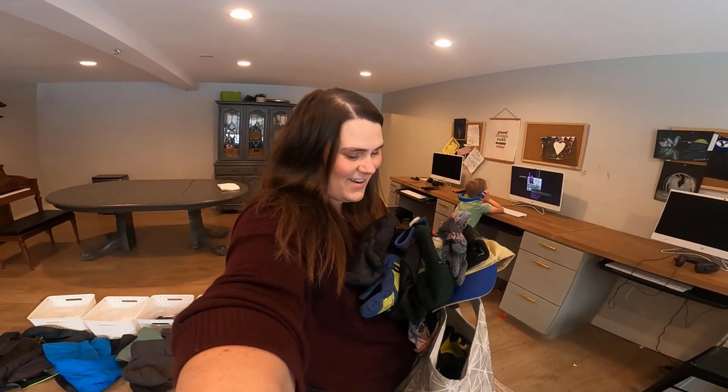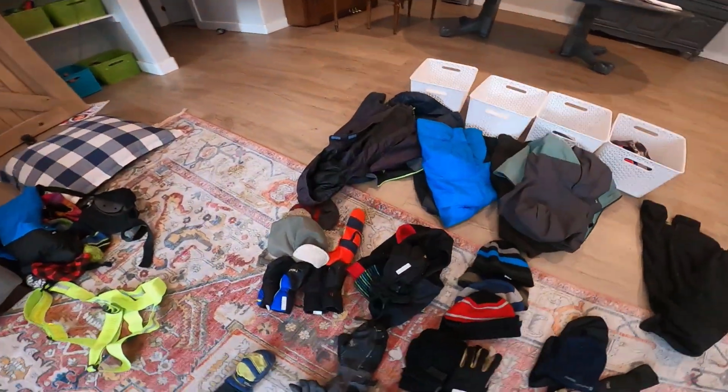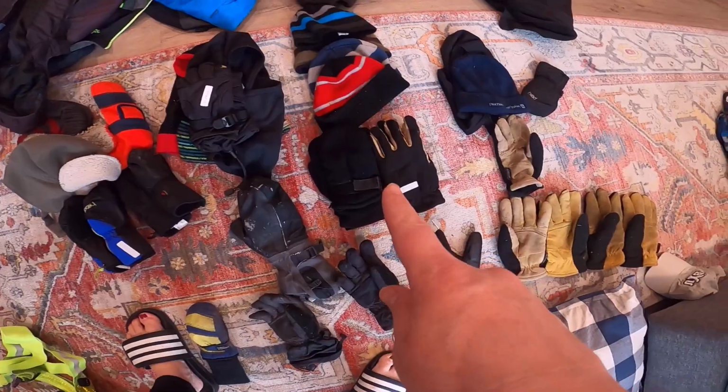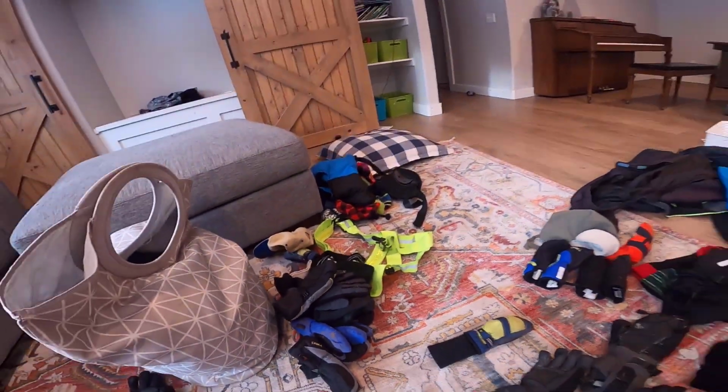All right, I just went on a little search and found a whole other round of gloves to sort. This is where I'm at right now. So this is all stuff that has their hats that fit them and the gloves that have pairs. Those are jackets that fit them right now. I'm gonna sort through this pile.